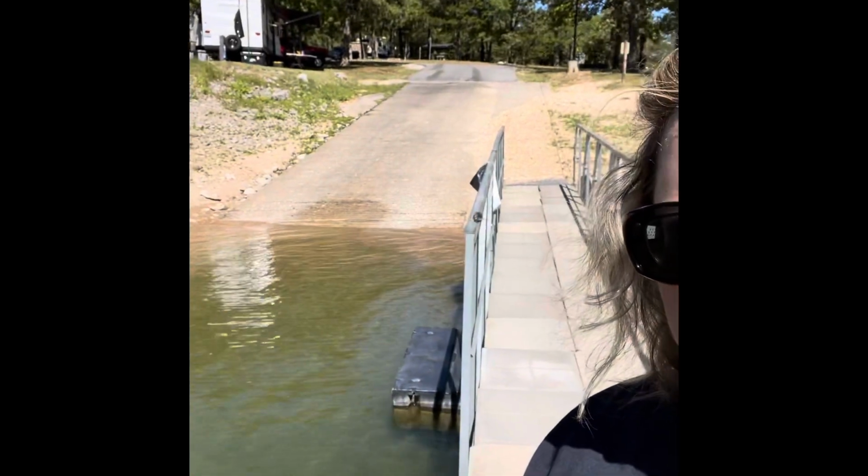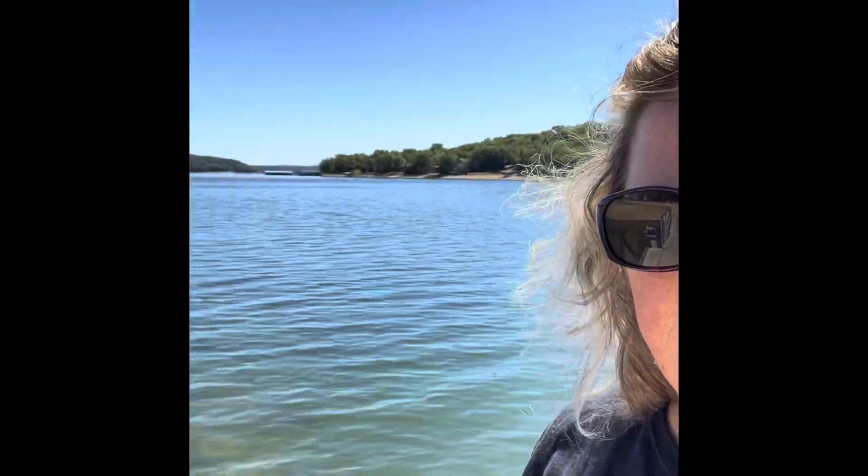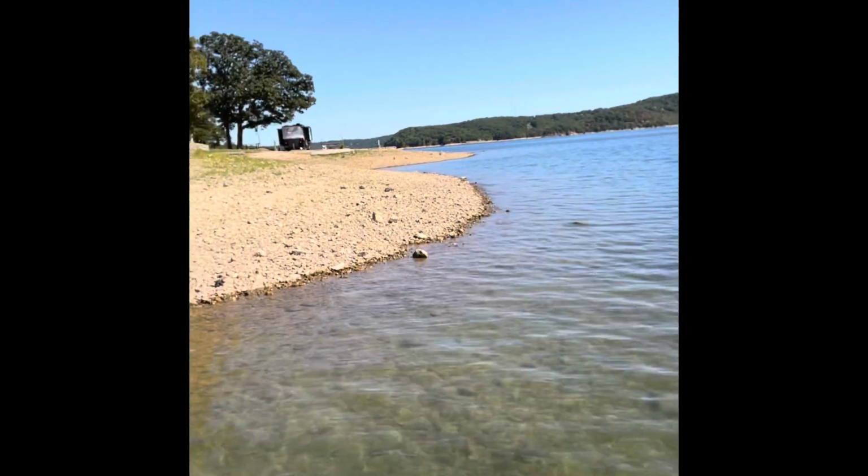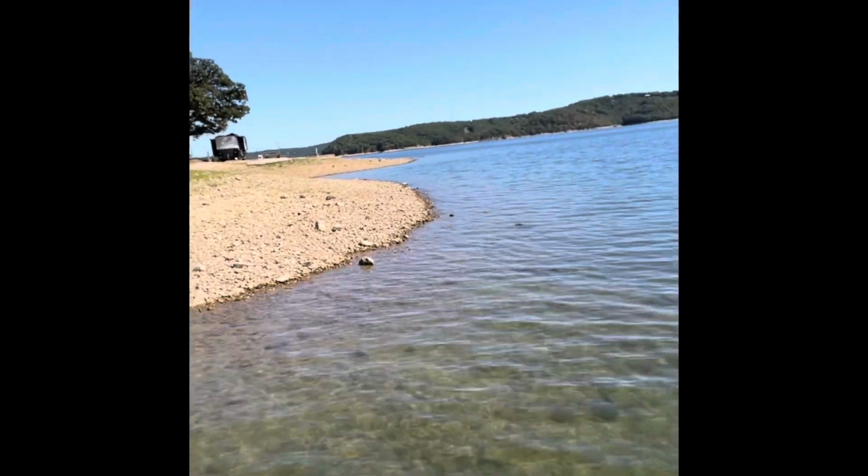There's a boat ramp here at the campground. You can back your boat, your jet skis down if you brought those. There's Beaver Lake. A lot of area along the shore where if you have kayaks or paddle boards, things like that, or you can just wade in the water. There's also a swimming beach, and I'll show you that here in a few.